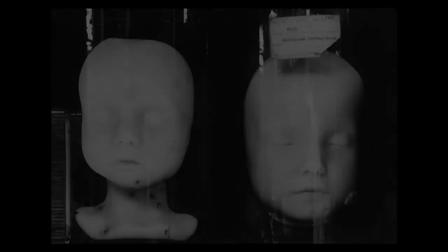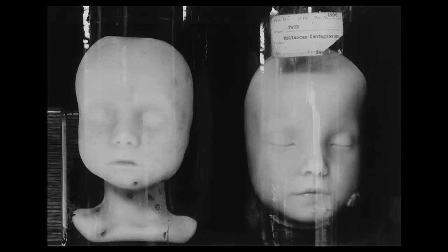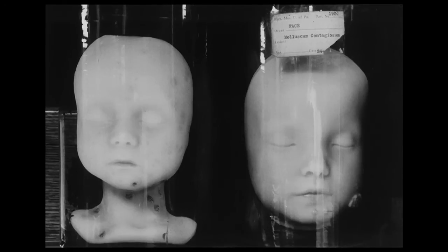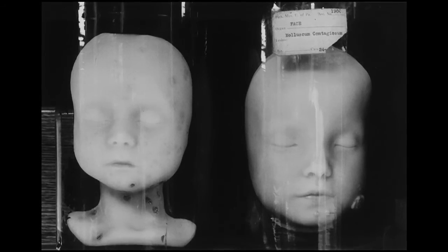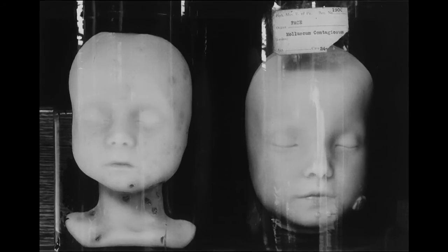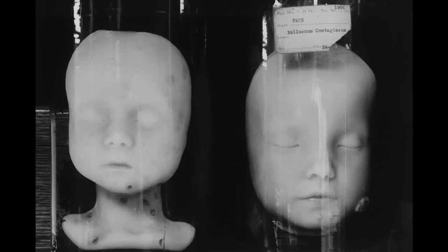In the collection of the museum, there are these remarkable sculptures made of beeswax that were very popular in the late 18th and through the 19th century. These were used to teach anatomy and diseases of the skin.